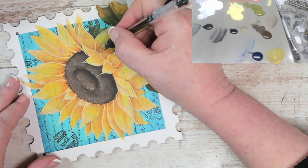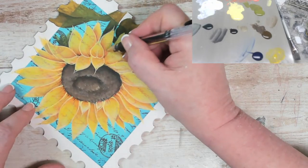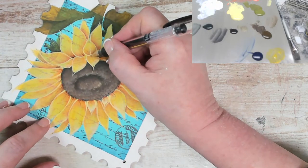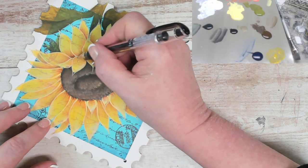So, there's a few little details in here that you can add those into. Don't be afraid to do that. You know, add a few little sketchy things in here and there. It's all good.